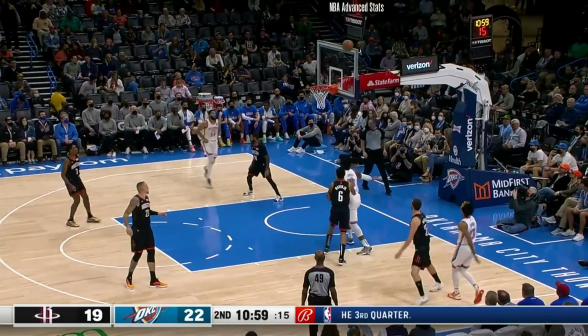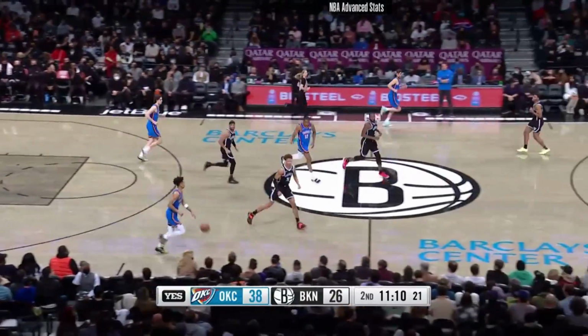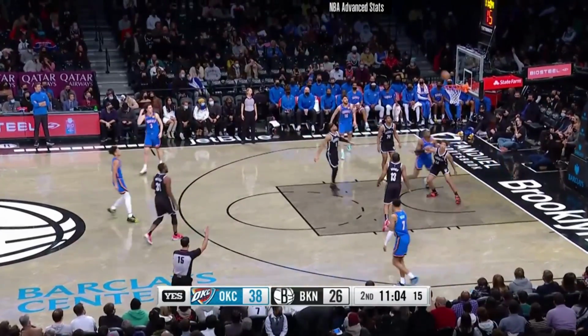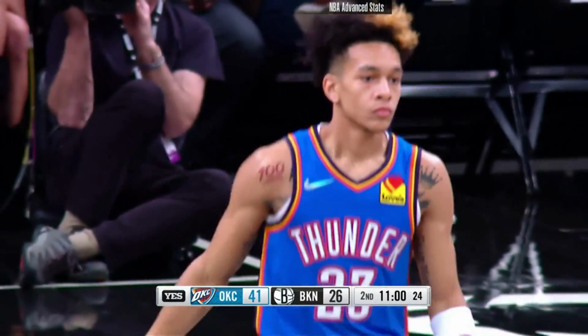Tre Mann, when you see the shiftiness with him handling the basketball, and he can just kind of create his own. Oklahoma City's defense, though, is boxes and elbows, and we see that every time that the Nets are trying to drive or penetrate. They're doing a great job staying in front. Tre Mann connects from long range, and the lead is 15.